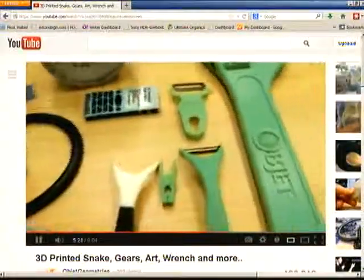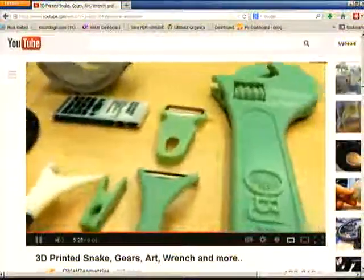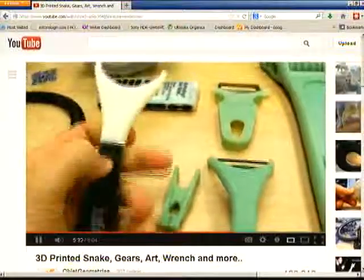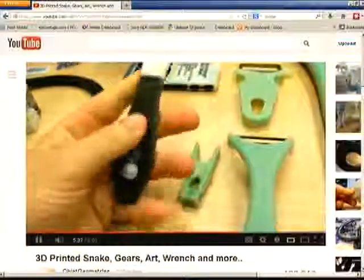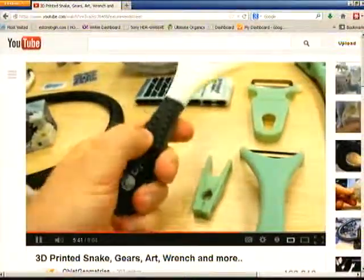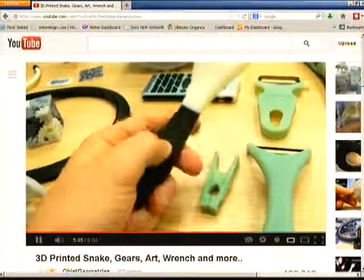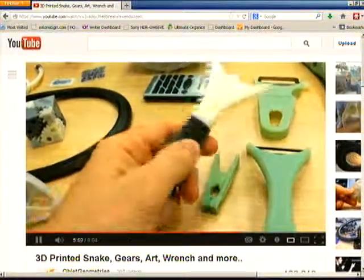Another excellent example of what you can do with Objet's Connex multi-material 3D printer is a clothespin. Here's an example of what we've just previously seen. I guess part of the problem people will have is, in this case, how do they print a connection in a white material and the rubber-like black material? You mean like in the gears? Yeah. How can you print a connection that will really give you the feel of the finished end product?